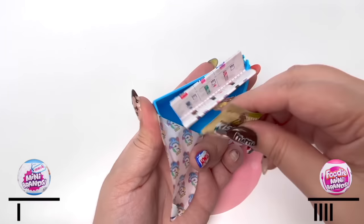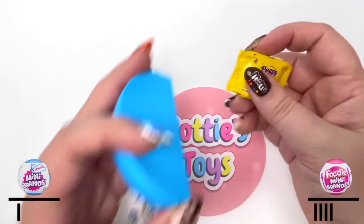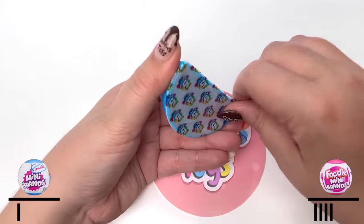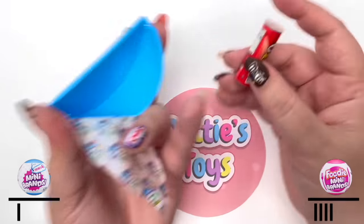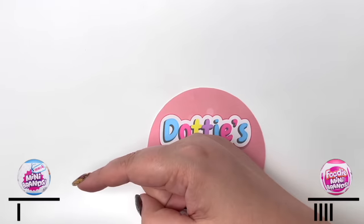So here we have the Hershey Kisses. So I had to check and yes, it's already in my collection. Ooh, so I already have this in my collection. We have the yellow Peeps. I just think this is a stinking cute little Peep. Whatever it is, it's very, very rattly. So let's see what we got. And we have another Pringles. So now we have 3 Pringles. So unfortunately for that round, Mini Brand Series 4 doesn't get any points.